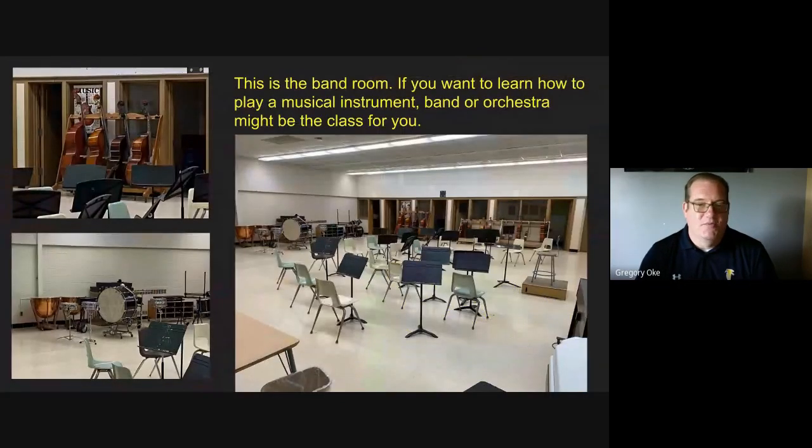And here's the band room. Band room is for those who want to play or learn how to play musical instruments. So we have band and orchestra.